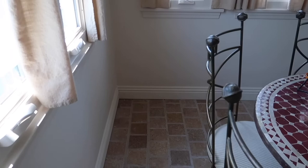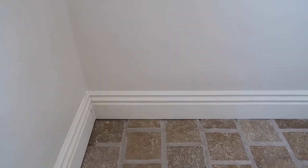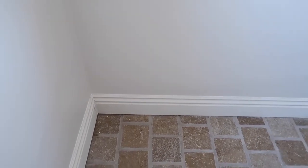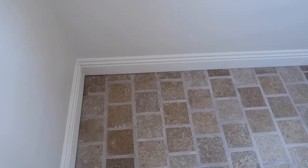All right, so just a little check-in. The baseboards are now all caulked, and we did fill all the holes that were done from the nails. So we're just waiting for that to dry down, and then we can do a little sanding, painting, but we are gonna be adding some shoe molding around the bottom edge here.